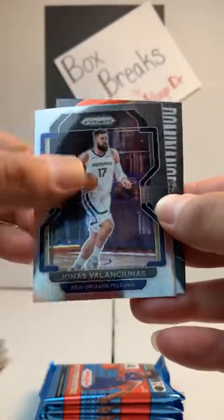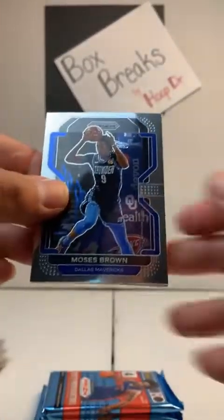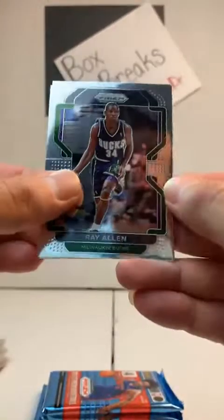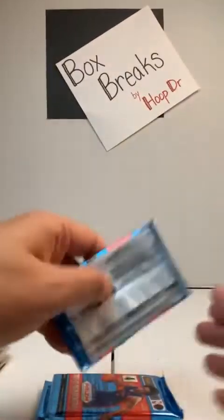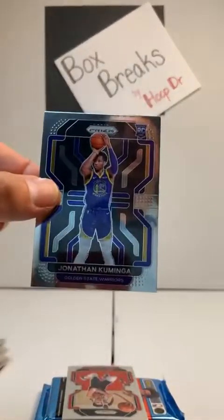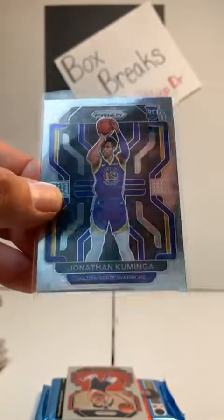Valanciunas to the Pelicans, and the dominance, Chris Paul, Phoenix. Moses Brown, Mavericks. Ray Allen, Bucks. Davis Bertans, Wizards. Cracked ice, Davis Bertans to the Wizards. Rookie, Warriors, Jonathan Kuminga. We're getting some of the big name rookies in the back half of the break. Got Toscano-Anderson earlier, but now we get Kuminga.